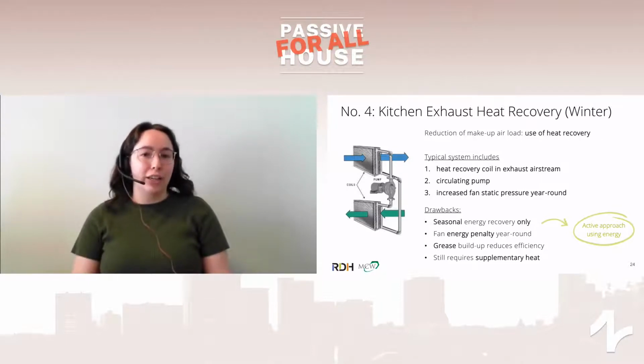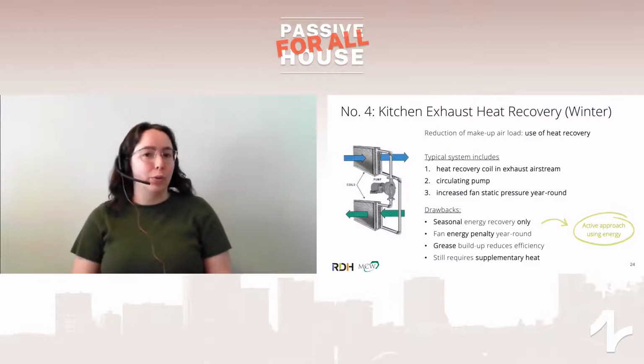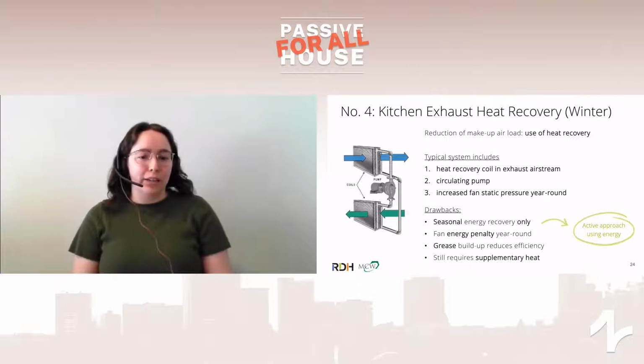On top of that, our heat recovery coil is going to be inside of the duct, which means we need an increased fan static pressure all year round. So there's clearly some drawbacks to this system. First of all, this is a seasonal energy recovery system only, so it's only functioning in the winter. We have that fan energy penalty all year round, and grease buildup on those heating coils is really going to reduce your efficiency over time. So on top of all of that, this is only sort of a stage 1 of heating, and you still require supplementary heat. So clearly the system has some drawbacks, and we're going to show you what we did as we move forward.